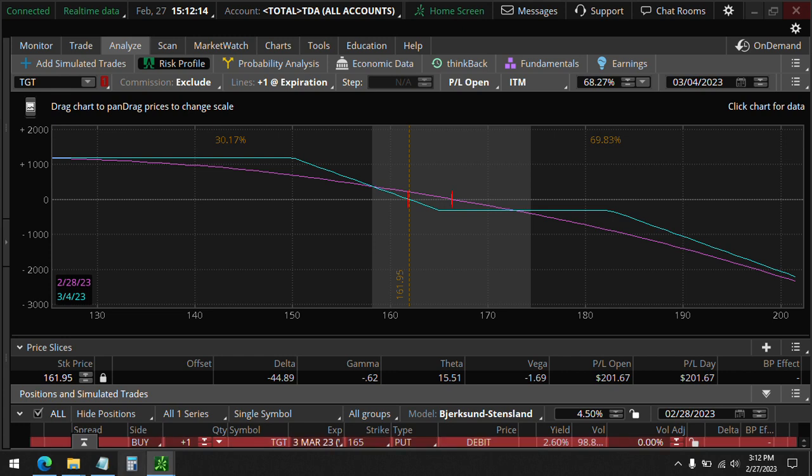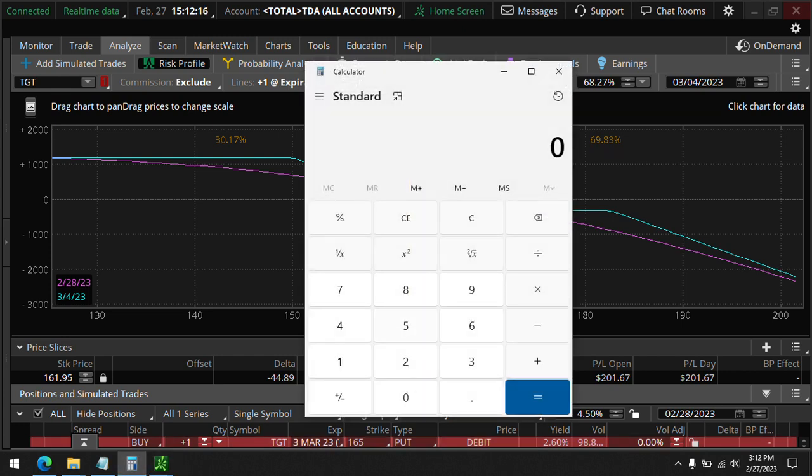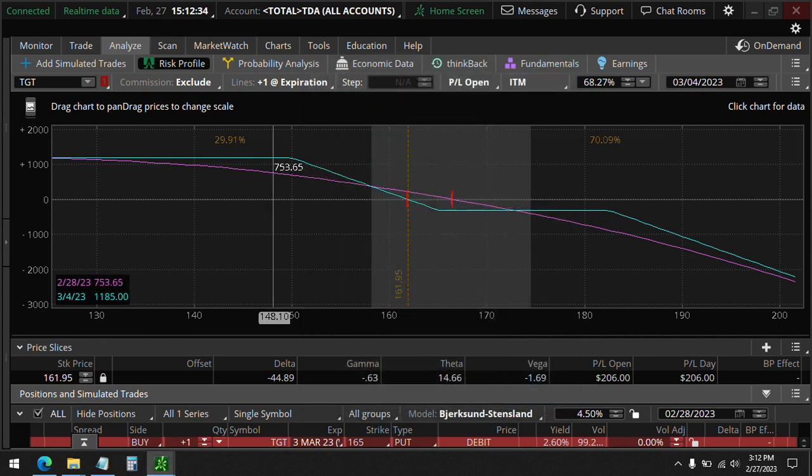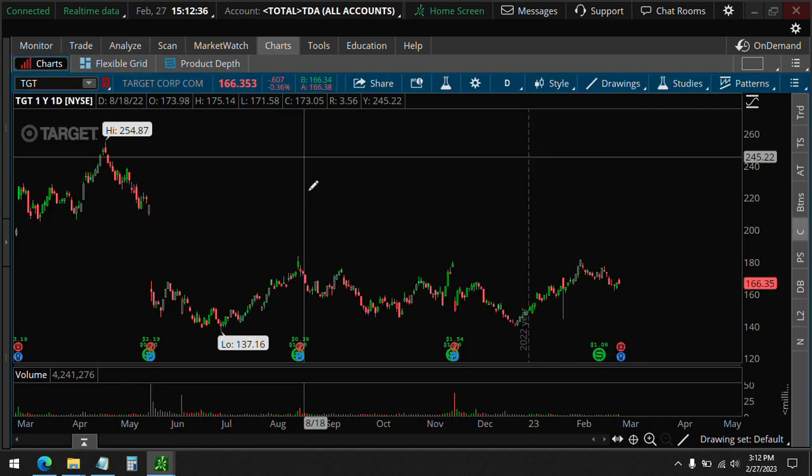And so if you look at the cost of this trade, we know it will take at least 1,800 buying power because of that call, and there were 499 contracts. So this took about $900,000 just to put on this trade. This short position, we'll take a look at the chart on Target.